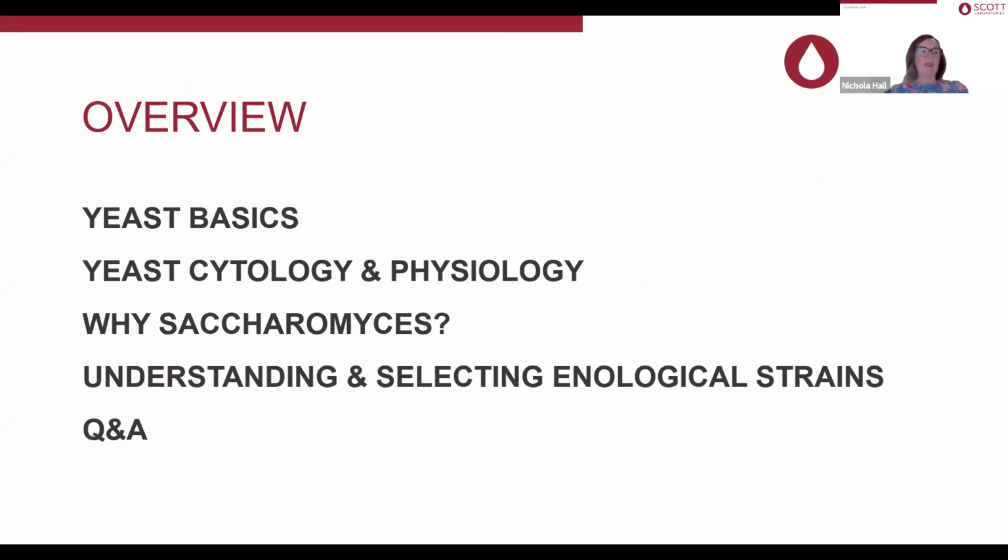So we'll talk about some yeast basics. We'll look very briefly at yeast cytology and physiology, so what this cell looks like and understand what it needs to grow and metabolize. Remind ourselves why we use Saccharomyces and how we can understand what this organism can do and how we can select the best strain for the enological environment. And then Darren's favorite, the lightning Q&A round. So with that, sit back, enjoy, and get your questions ready.